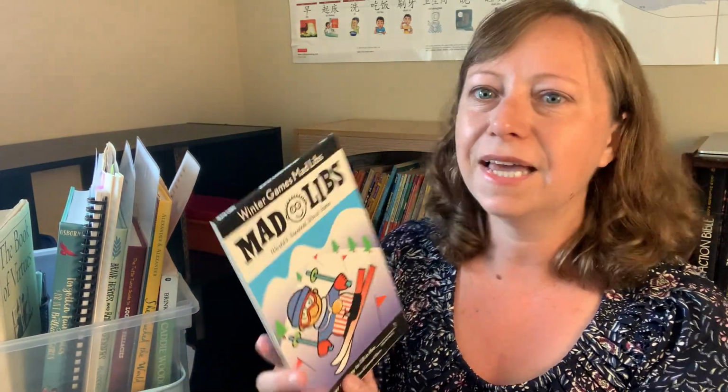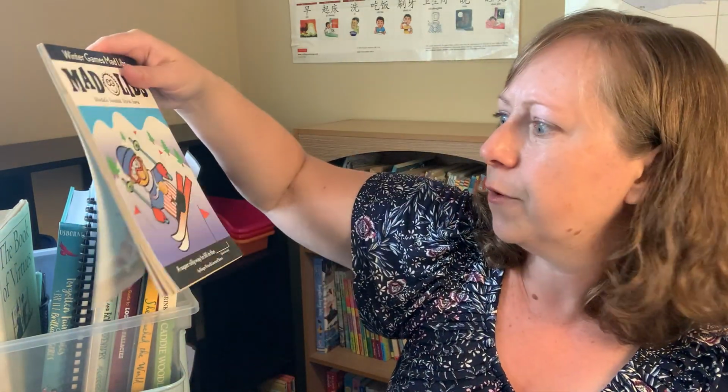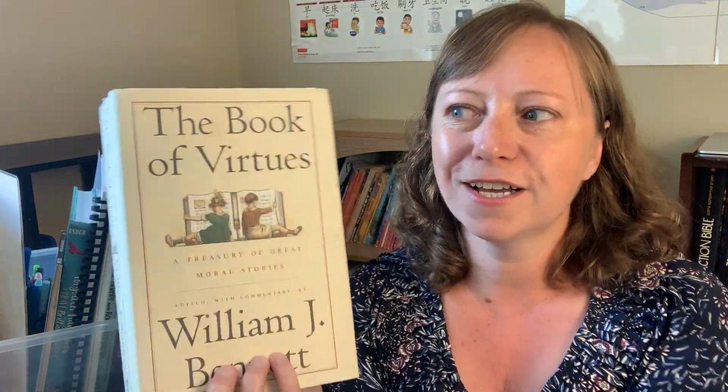Next, I have Mad Libs. Just something fun to have in there. My kids really enjoy it when it's Mad Lib Day, and we just get to work on nouns and pronouns and adjectives and adverbs, and it's a fun way to review all that for my kids. I don't know how I got this one, but I just happened to have it, so I threw it in my morning basket. So another book that is kind of a book of stories is the Book of Virtues.